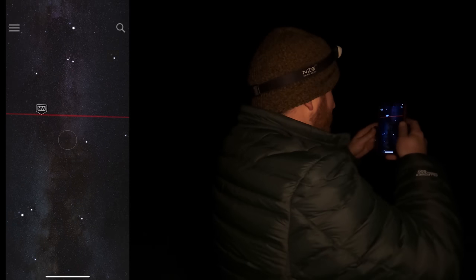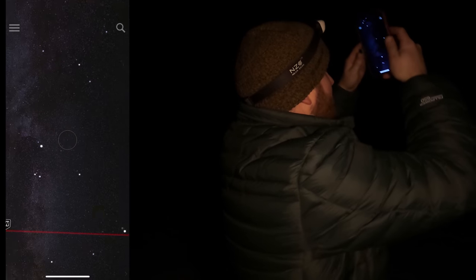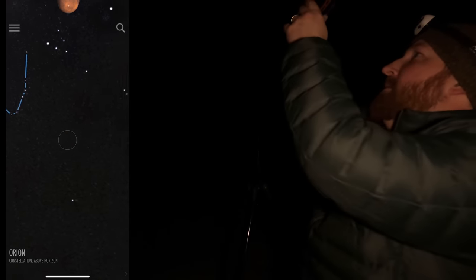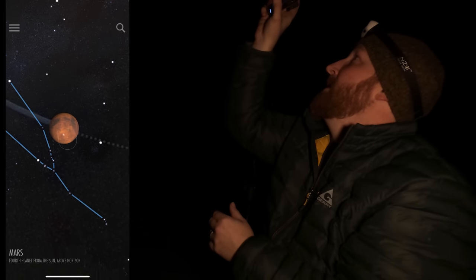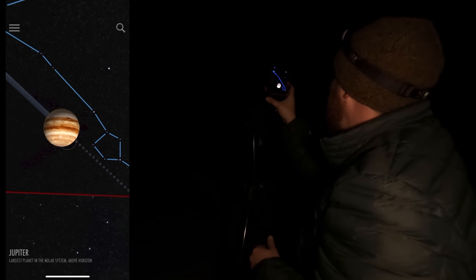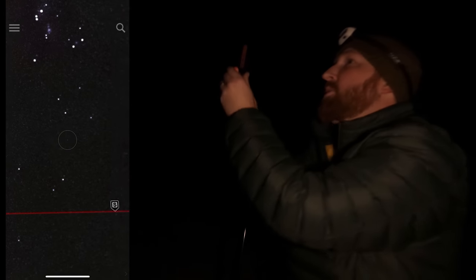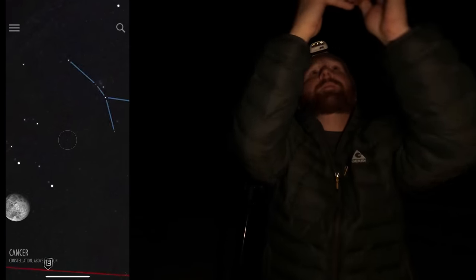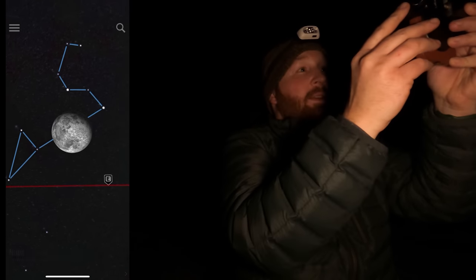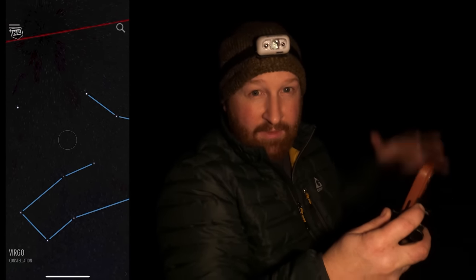So anyways, what's really cool about this is you can see right there is the Milky Way. You can also see all the little planets and stuff. Where was it? I just saw, oh, that big bright one right there is Mars. Thought I saw another one. Oh, right there. No, I can't see that in the sky. That's Jupiter. And right there's the moon.